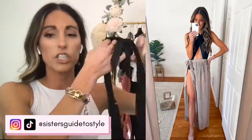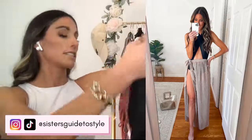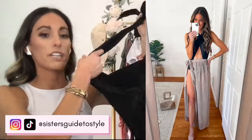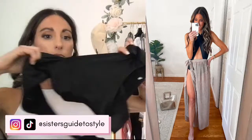I believe it comes in multiple colors. It's not a ton of colors, I think only four-ish. But this black one would look really cute if you have a trip to Vegas, or if you're going on a bachelorette party. Speaking of Vegas, if you don't want to be super cheeky, this one is moderately cheeky. Let's put it like that. I'm trying to show you the back here. Alrighty. Here we go. That's the back. So it's not a thong bikini by any sense, but it's also not full coverage, if that makes sense.